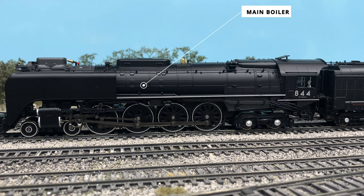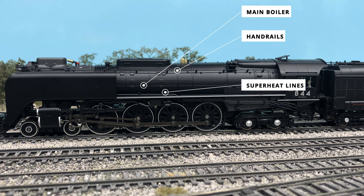The boiler on these models has a ton of molded on rivet details down the side and is the base for other details like the separately applied plastic handrails. Some of the major plumbing across the boiler includes the superheat lines that return the warm steam to the initial feed water and increase the thermal efficiency of the locomotive and lower fuel costs. Some of these superheat lines run down the side of the boiler and jet below the tread walkways halfway down.